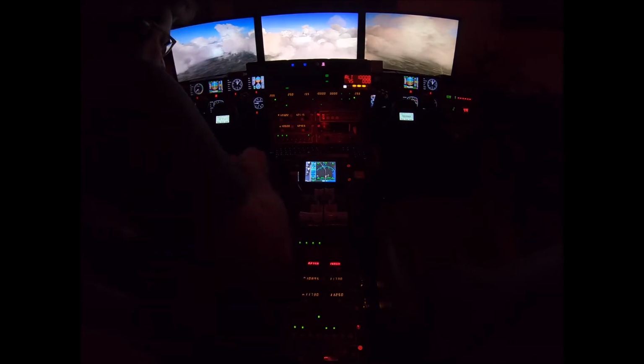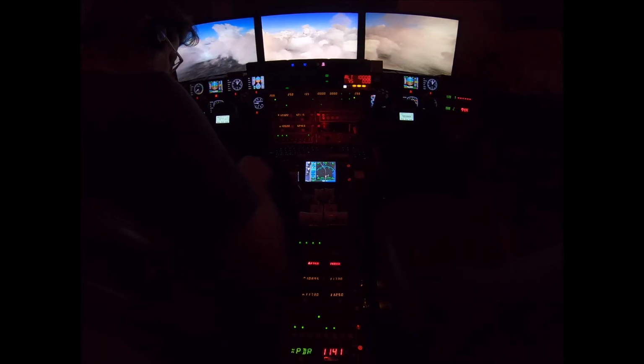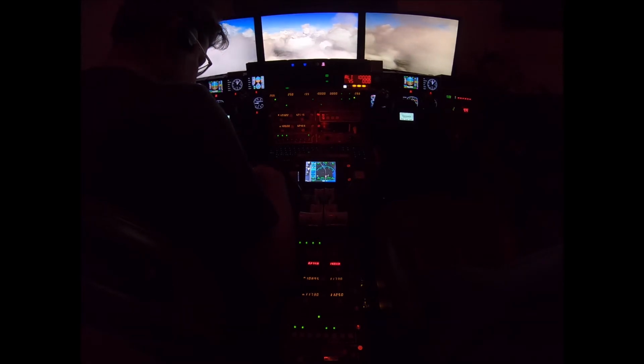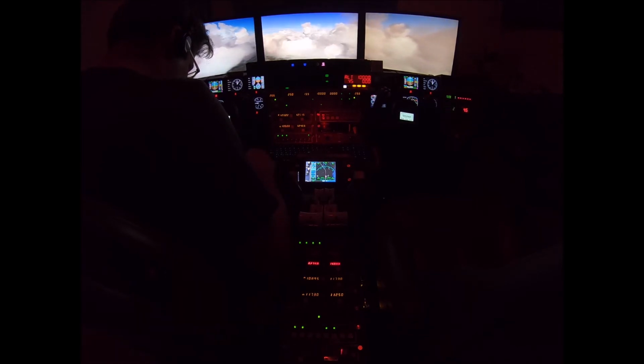Delta 951 request 10 degrees left for weather. Delta 951, deviation left of course approved, and when able, cleared direct to Cyprus on the arrival. Direct deviation left of course approved, when able direct Cyprus, I will advise. Delta 951. I don't know if we'll get 28 left or right.